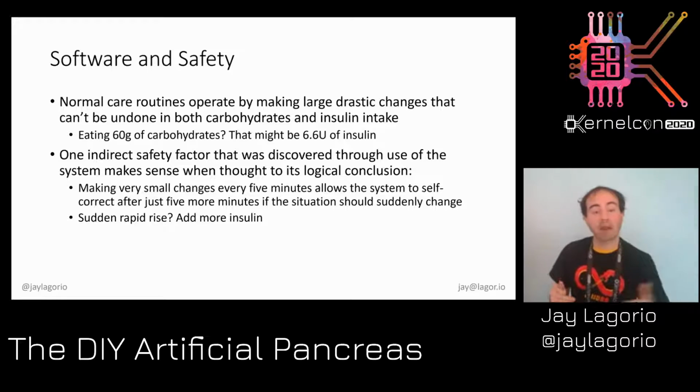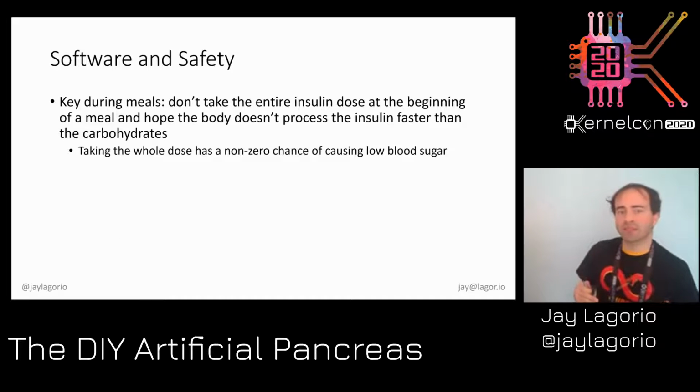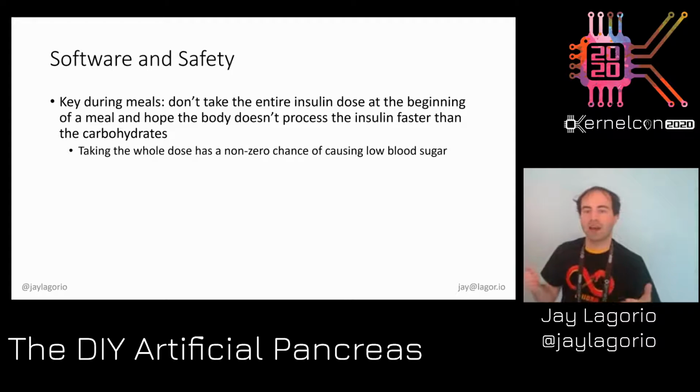So if you have a rapid rise, you add more insulin. And if you have an unexpected descent, you suspend delivery instead of piling all of that in at once, and then you can't take it back. Now, this is key during meals because you don't take the entire insulin dose at the beginning of the meal and just hope the body doesn't process the insulin faster. Taking the whole dose has a non-zero chance of low blood sugar.